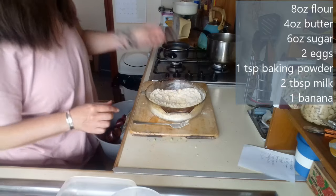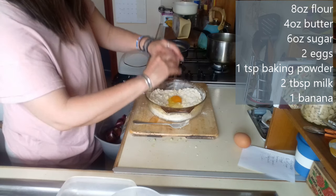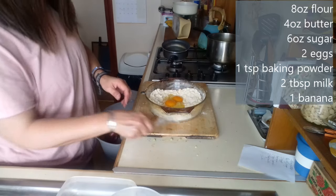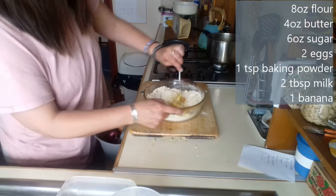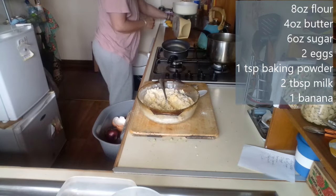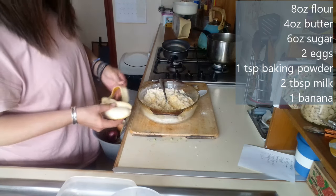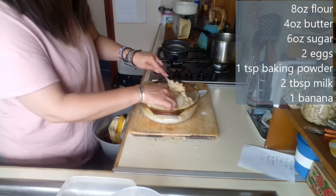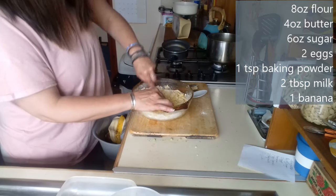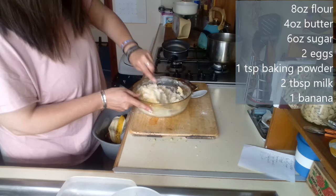That'll do for that. Next I need 2 eggs. Straight into the mix. Give that a stir around, get those mixed in. Now I'm going to put in the banana. Now the recipe calls for 2 bananas, but I just tend to go with 1. And you're literally just going to squish it, which is why it's better to have an overripe banana. They squish better.